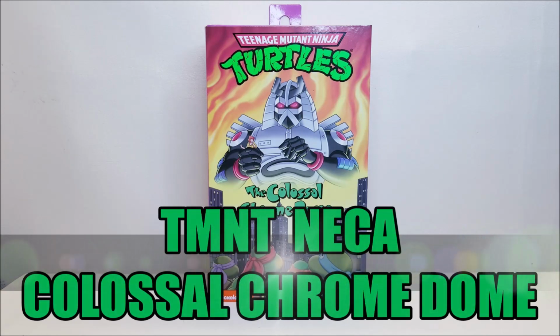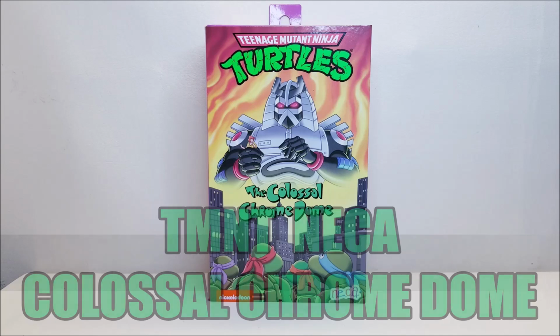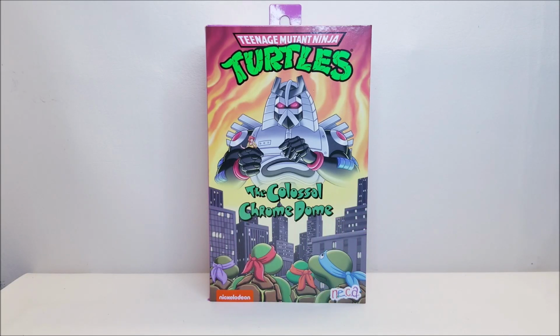Ninja Turtles Colossal Chromedome by NECA, and I can't wait to get this guy opened up and added to my Ninja Turtle shelf. This is brand new and starting to hit Target store shelves right now as of the time of this recording. Again, it is a Target exclusive and it retails for approximately $40.